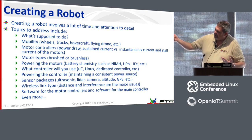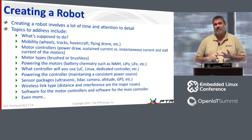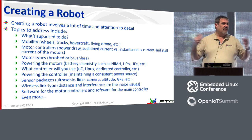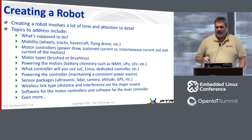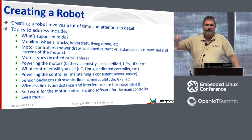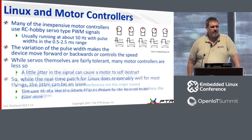Of course, we also have other issues associated with the connection. How are we going to control it? Are we going to use wireless, Bluetooth, Wi-Fi, Zigbee? How far does it have to go? Does it have to go through walls? All those sorts of things have to be taken into account. So as you're going through designing a robot, you have a lot of pre-work that you have to think through in order to be able to make sure that you're going to have all the answers when you get there.